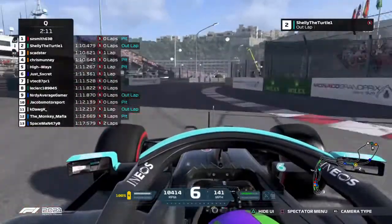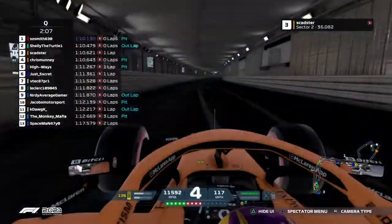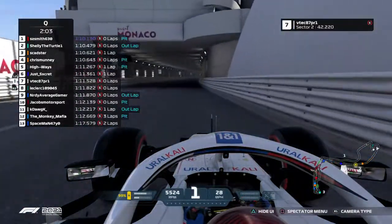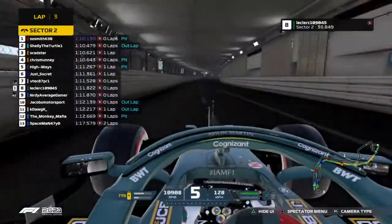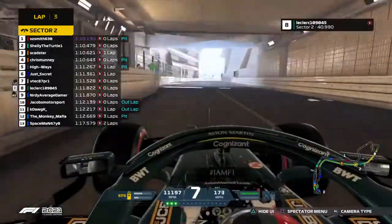So everyone getting prepared for their final runs of the session. I believe VTech on the lap. He's not on the lap here. Let's see if Leclerc is pushing. It seems like he may be. We know he's got the pace. He was the race winner a couple weeks ago in China.